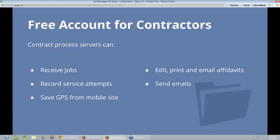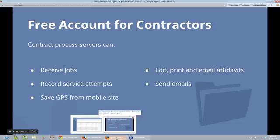Third-party process servers can also edit, print, and email the affidavit. So they can email you the affidavit, or they can edit and print it. They can apply a digital signature to it, and of course they can share it to you. And then they can also send emails to you in the system. So let's go ahead now and take a look at the invitation process.